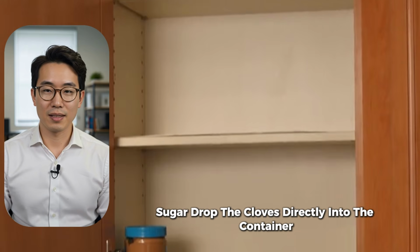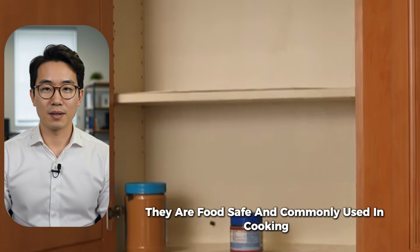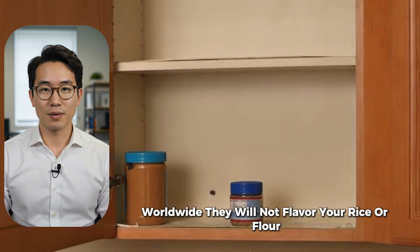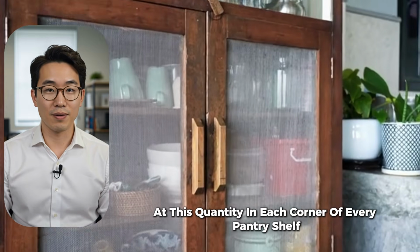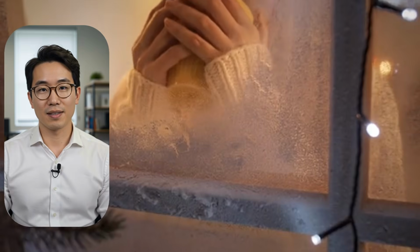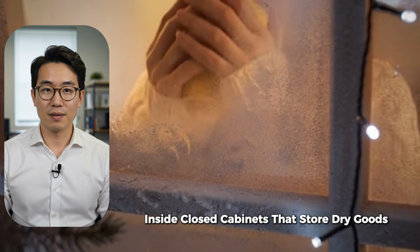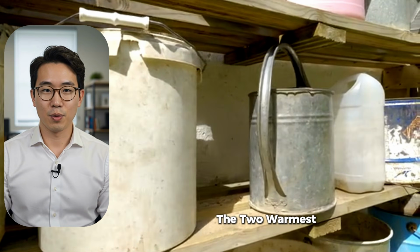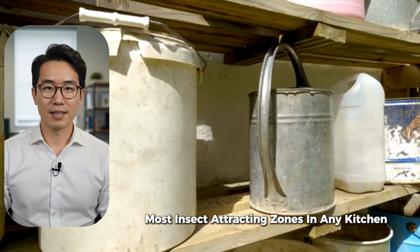Drop the cloves directly into the container on top of the food. They are food safe and commonly used in cooking worldwide. They will not flavor your rice or flour at this quantity. In each corner of every pantry shelf, push them against the back wall where insects typically travel. Inside closed cabinets that store dry goods, baking supplies, and spices. Behind the stove and refrigerator, the 2 warmest, most insect-attracting zones in any kitchen.